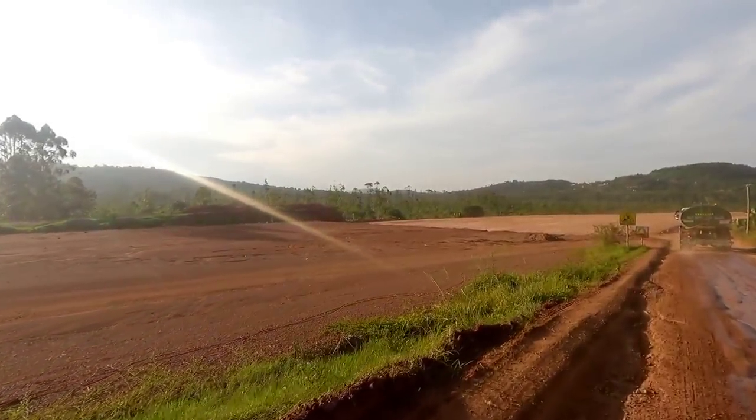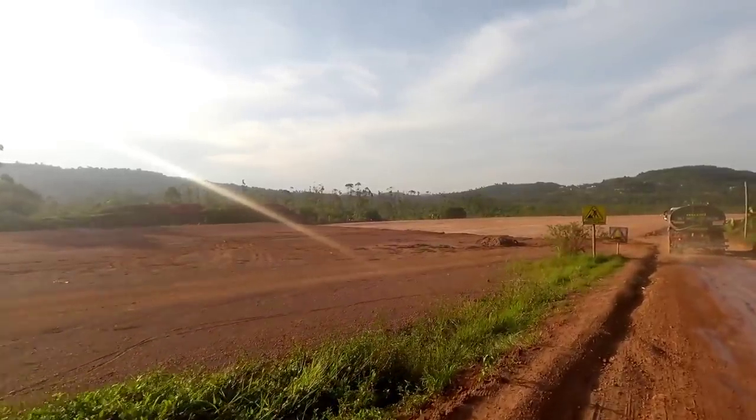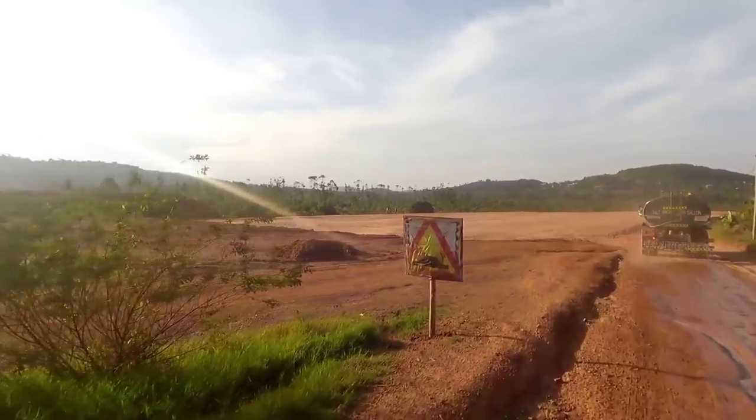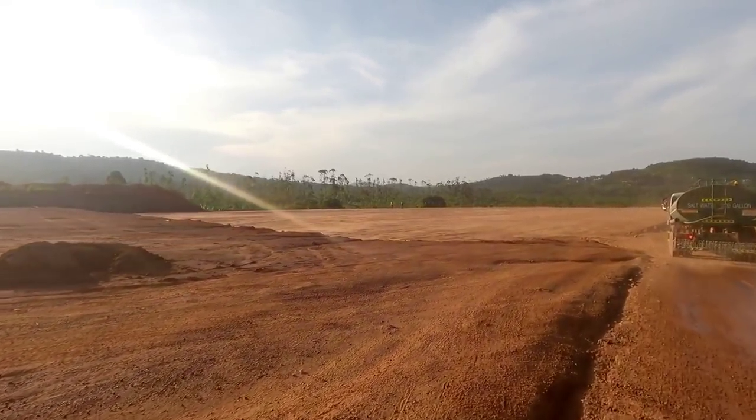This is the road project, guys. As you can see, the road is very, very big, very huge. I think this side is going to be a fallen side.